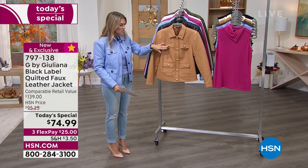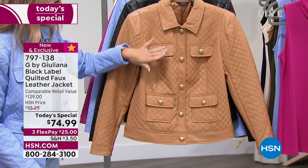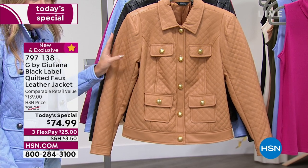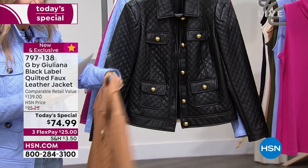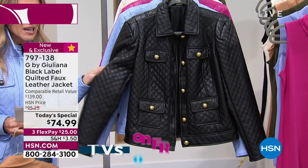In the sandalwood, you have these beautiful brushed gold-toned buttons. On the chest area, these are faux pockets. On the hip area, these are real little squared pockets. The jacket is fully lined, 24 inches in length, and extremely popular today because of the princess seaming and that incredible tailored design. Everyone has been picking up the black.